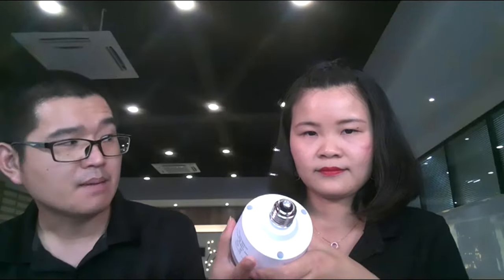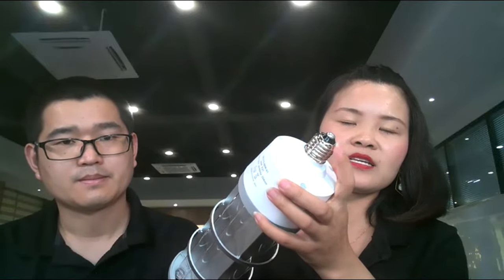But for the socket, for the lamp holder, we only have E40, I think. Yeah, E39 and E40 are the same thing, very similar. You can see from my hand, this one is smaller. It's a small base, like E27. Yeah, E27.